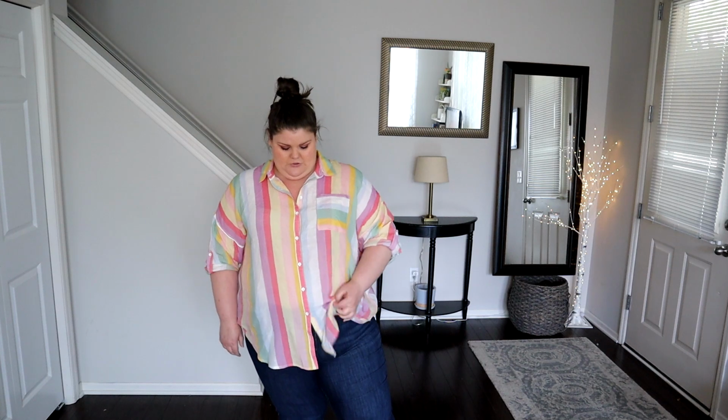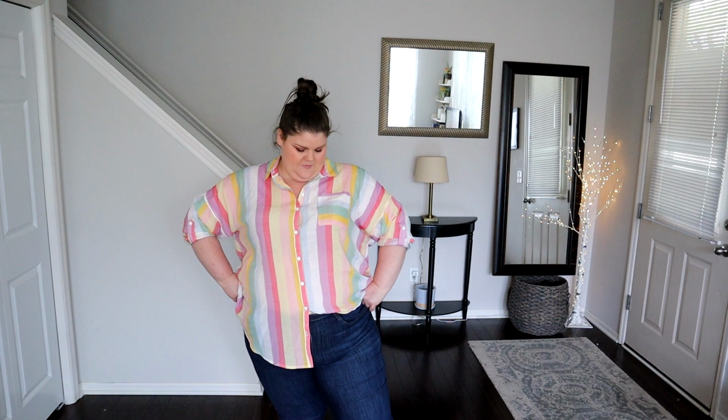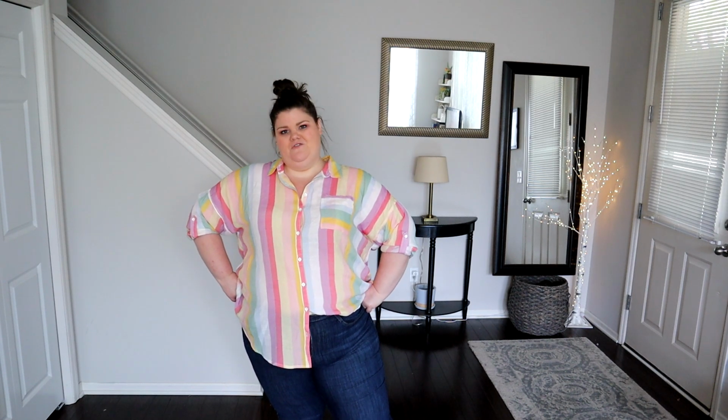And I feel like this is a really versatile top. Like you could choose to wear it tied at the waist, you could do a tuck, you could wear it open with something underneath it, or you can just wear it as it is, straight out of the box. So this one's really pretty, and I like that it has a nod to pride in kind of a new and fun way. All right guys, that wraps up our Torrid haul.